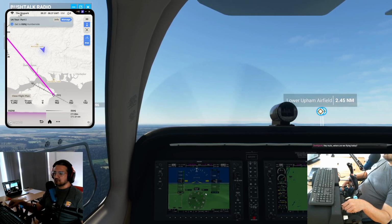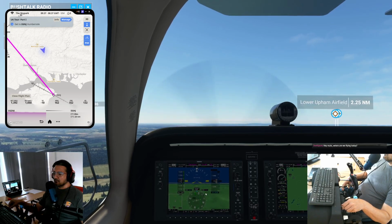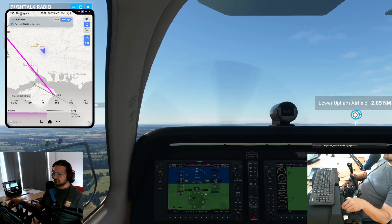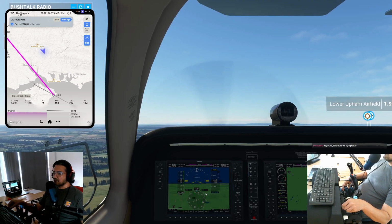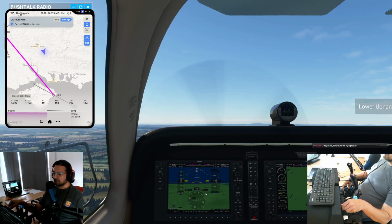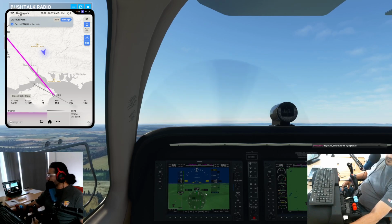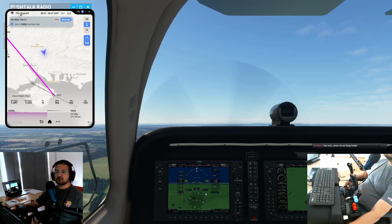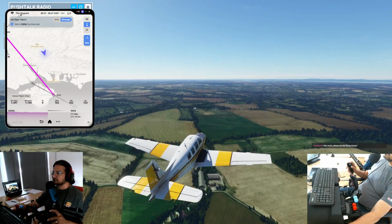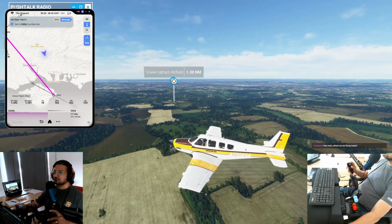3, 3, 5. Nope, it's not. It's not coming up. 11335. Yep. Now let's forget about that. Let's fly straight to the tower. There's some airfields there.